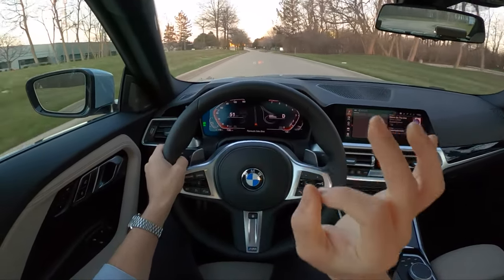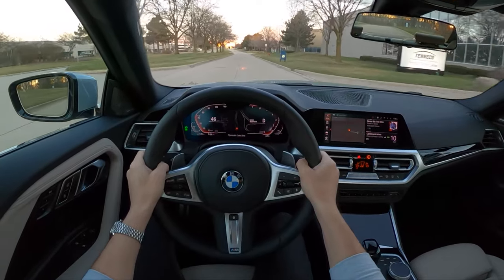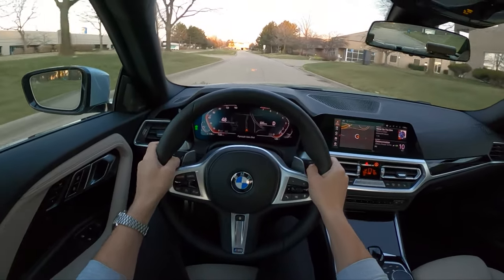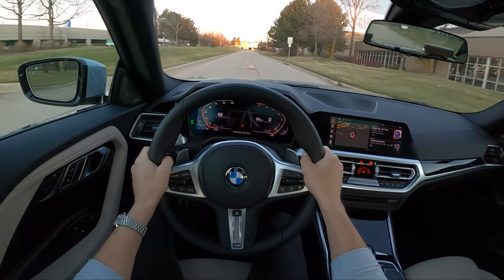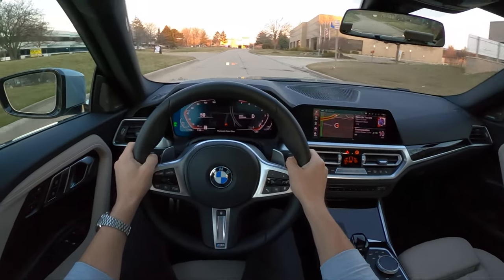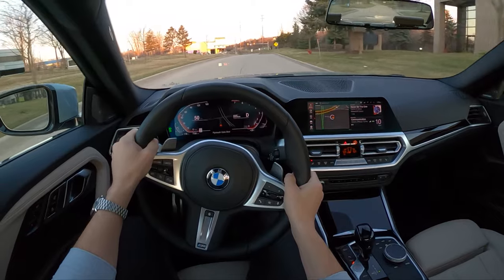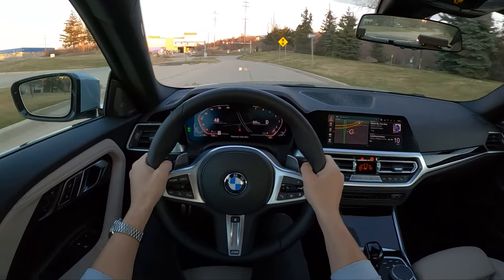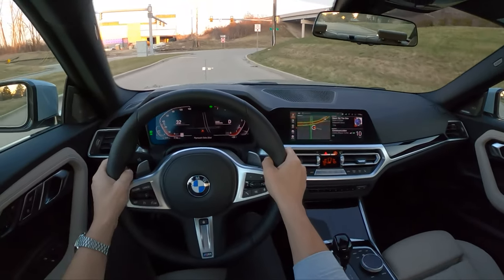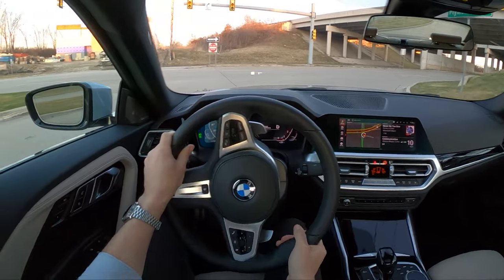Ride quality, excellent, even on these 19-inch wheels. We don't have any adaptive suspension in this 230i, which is fine. One suspension setup works great. BMW's done a really nice job tuning this for a comfort and performance blend. For the base model 2-series with some good options, I am really, really impressed with how well this drives and how much fun it's been this week.